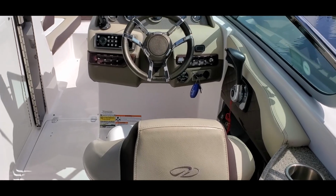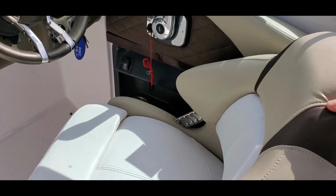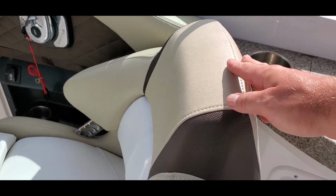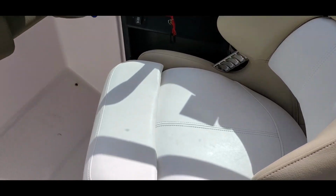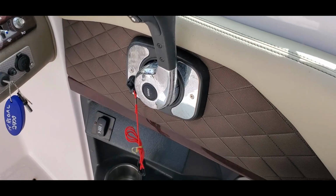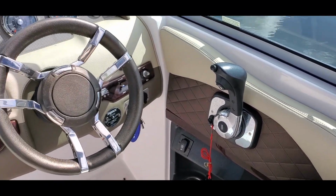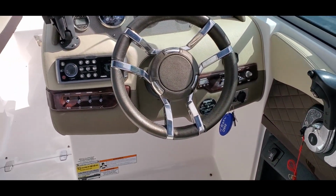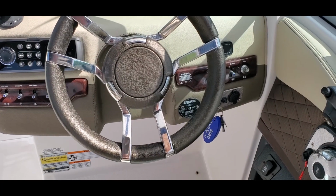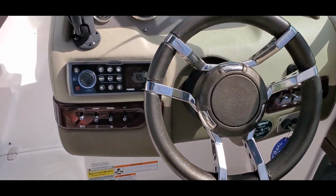And wait till you see this helm. Again, pebbled texture seating with a flip-up bolster. That is one of the most comfortable seats you'll ever sit in, the captain's seat. And look at that beautiful stitching and vinyl work. I mean, it's just exquisite. Regal really went to the next level on this boat. The diamond stitching by the Volvo Penta control there, and everything is in great shape. Look at that steering wheel, the wood grain dash, and you'll see everything is in great condition. Everything works. There is no sun fading whatsoever on this boat.